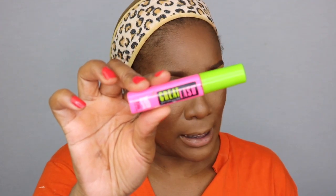Look at that, just so nice. Lovely, isn't it? For my lower lash line, I'm going to be using the Maybelline Great Lash Mascara.